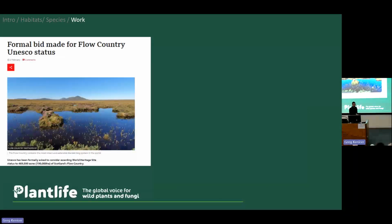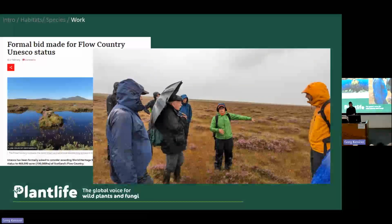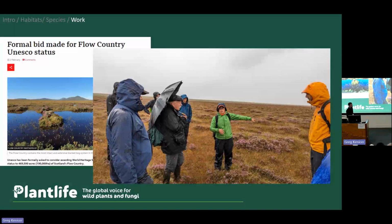But let's not end on a grumble. Let's end on a high. There's a formal bid being made for the whole Flow Country, including Munsary, to become a World Heritage Site. So a big, big process of application that was led by Highland Council and NatureScot. The application is with UNESCO now, and this summer we took UNESCO assessors out onto the bog in the rain to give them the full blanket bog experience.